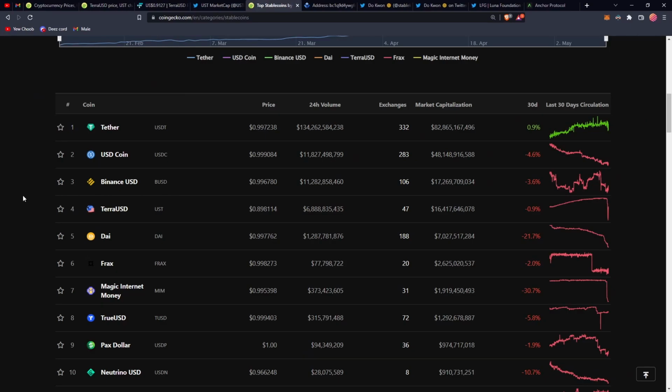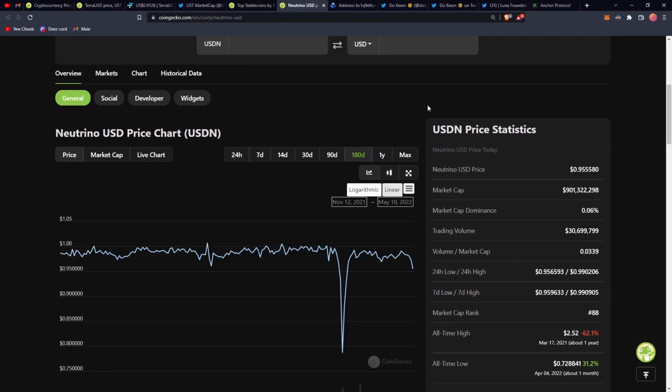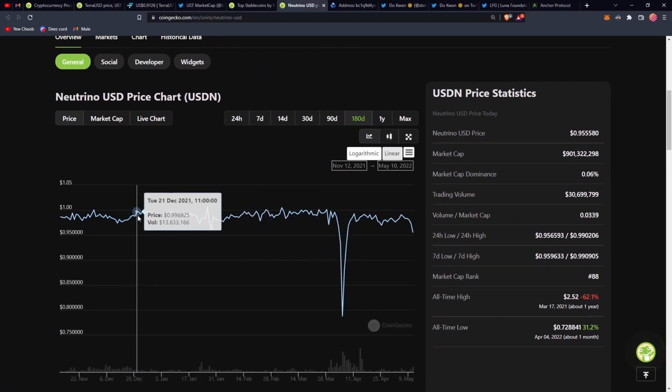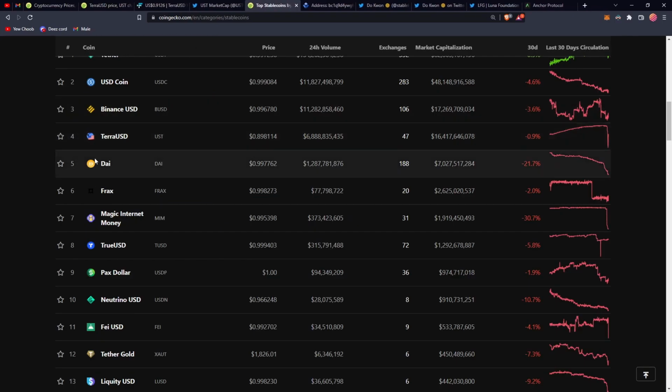And taking a look on all stablecoins, just focusing on the top 10, we got Tether, USDC, and BUSD, by far the most used, and then Terra USD, which is basically mostly used in the Terra ecosystem, but it's been listed by Binance and so on. But anyway, next we got DAI, Frax, MIM, TrueUSD, Pax, and Neutrino USD. The USDN or Neutrino USD is mainly used on the Waves ecosystem. I've interacted with it quite a bit, and I know it fluctuates a lot more, as you can see right here, and has always struggled to actually stay around the $1, always been just slightly below. But anyway, that's a story for another day.